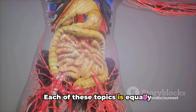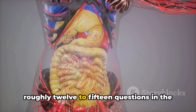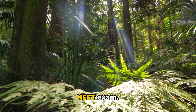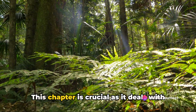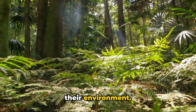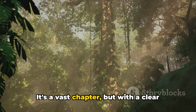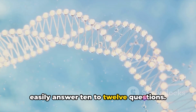Each of these topics is equally important, and together they account for roughly 12 to 15 questions in the NEET exam. Next we have ecology. This chapter is crucial as it deals with the relationships between organisms and their environment. It's a vast chapter, but with a clear understanding of the concepts, you can easily answer 10 to 12 questions.